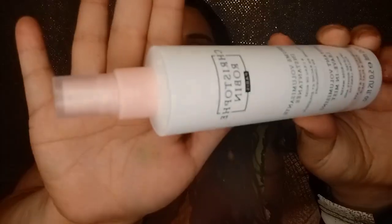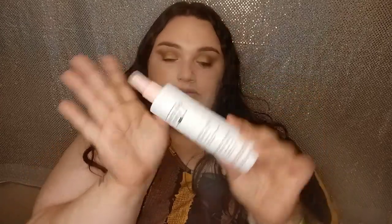So let's do a little bit more of the Christopher Robin instant volume leave-in mist right here, just to really implement this more in the video and in my hair. So let's go ahead and get some more.